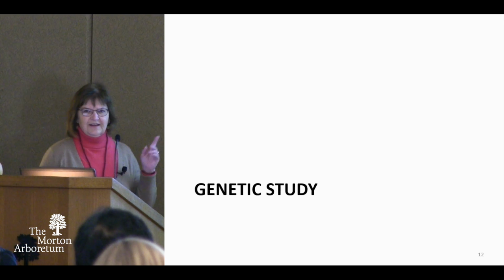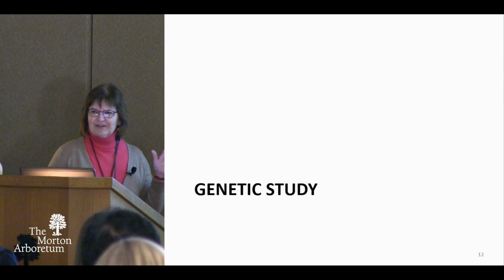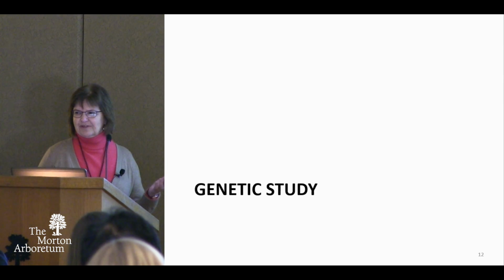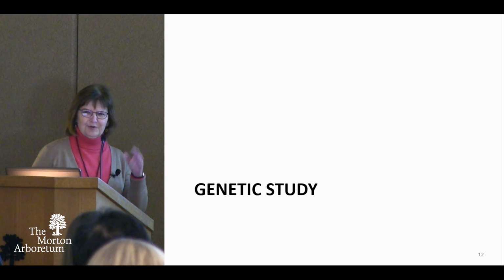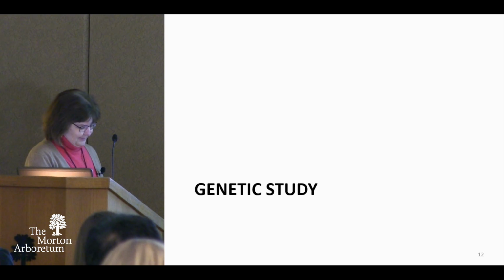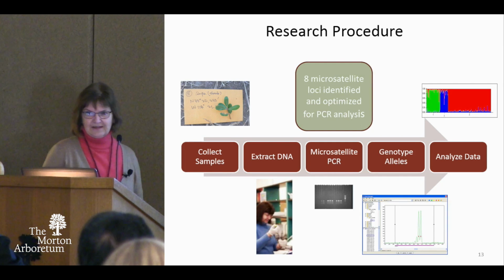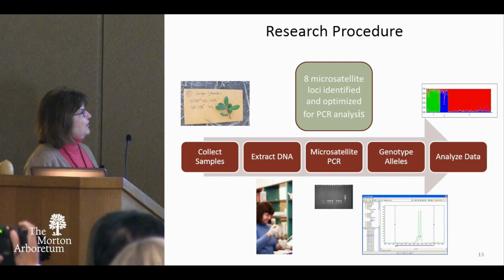So here's the genetic study. I'm not going to go into a lot of details. You're going to see some tedious looking tables, but we won't go through all the numbers, so don't worry about that. But to give you an idea of what we go through, we use microsats that Vicki had talked about.